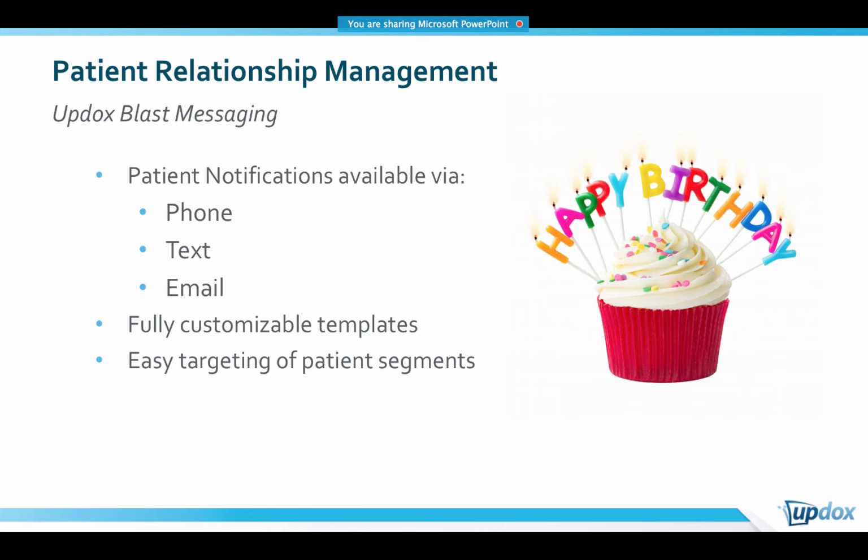It's super easy to add patients who no-showed or canceled appointments to the list. You create those lists all on your own. And with Updox blast messaging, practices can save time and money over individual calling, emailing, or texting.